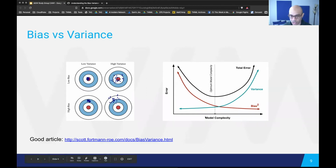And this article does a good job of talking about what you're looking for, which is the point at which unit increases in bias result in decreases in variance and vice versa. That's an equilibrium point that you're looking for in your experimentation.